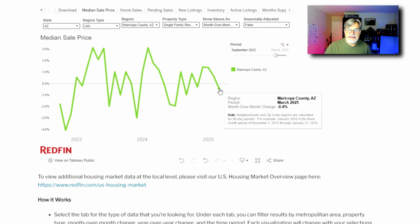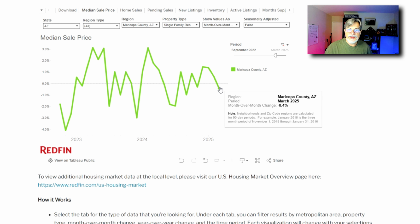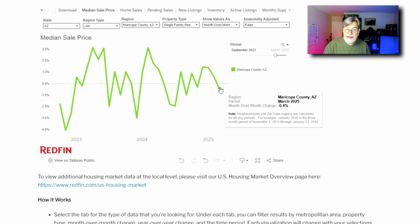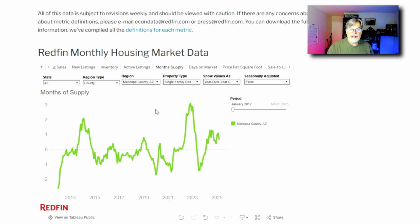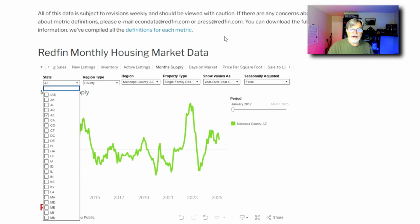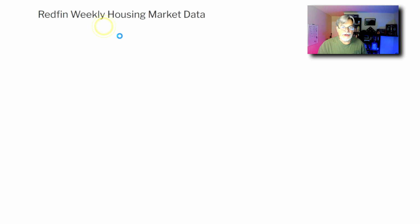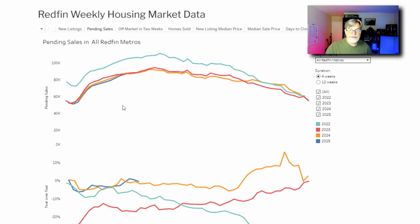This is the spring selling season, so a lot of properties come on the market here. If you're going to attract someone to your property, you're probably going to have some concessions or lower the price. So this tool can help you find out what's going on inside your market. Again, you can choose any state, county, region, city to take a look. But let's dig deeper into the numbers where we have pending sales.